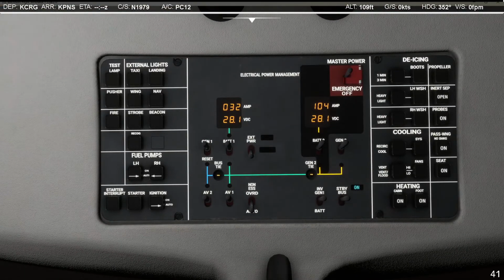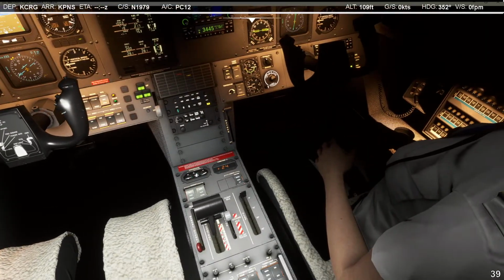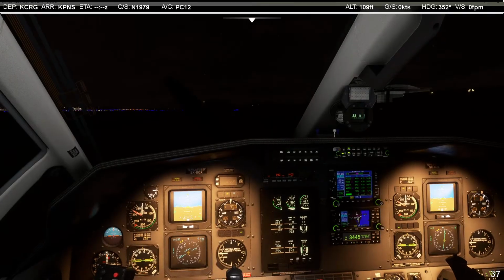Let me go ahead and cut this bird off here. Shut this thing down here. Alright. Warning, essential bus. There she go. Bring her down. Bring her down.